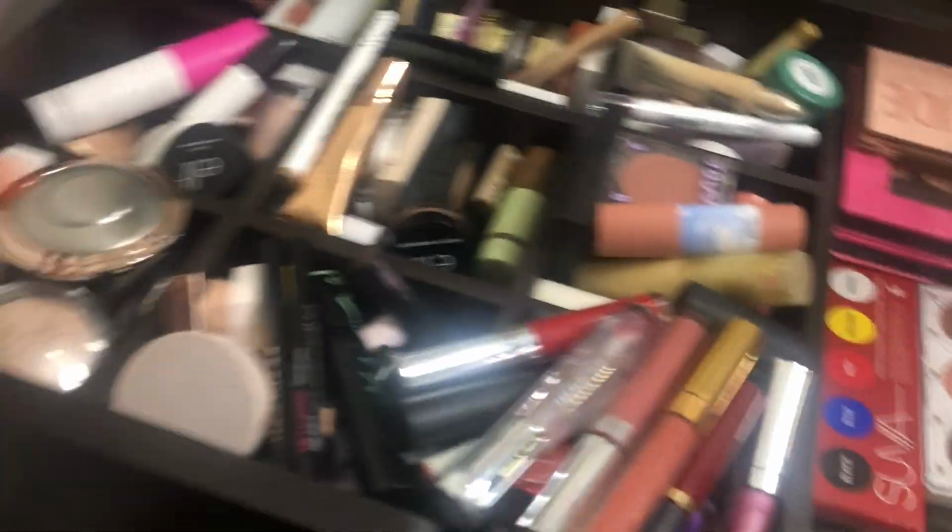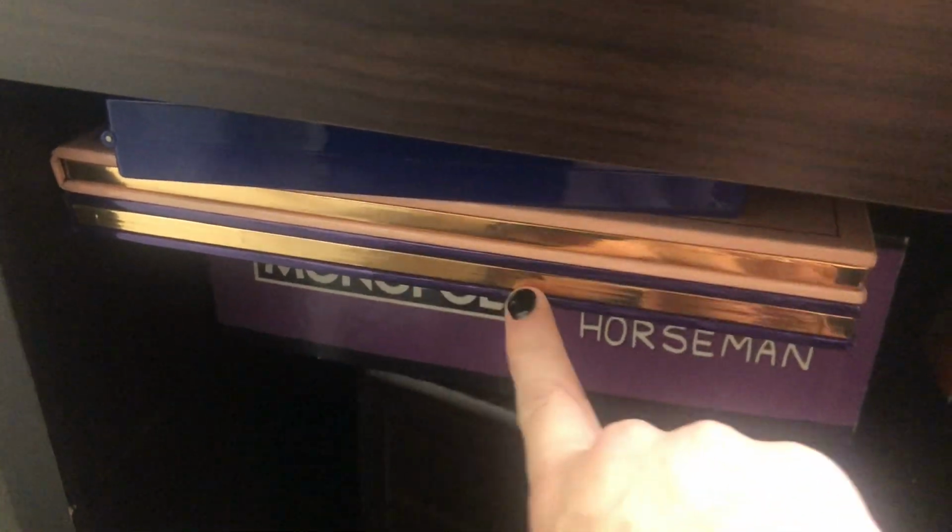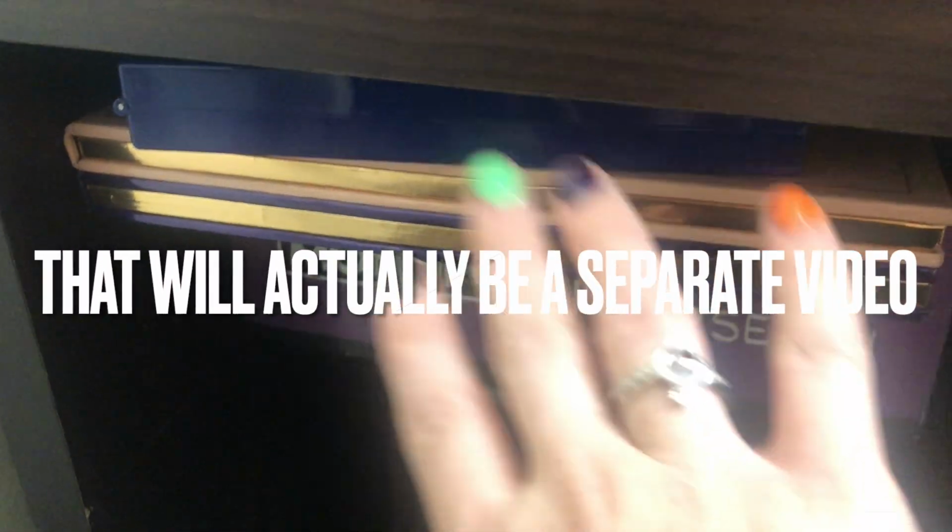So we'll go category by category and I'll tell you what's in each section and then I'll show it to you. And then underneath, I keep my knitting stuff down here, but I also keep my larger palettes right here. I'll go through those with you here in a second. And then I also have some drawers over here that we'll get to.